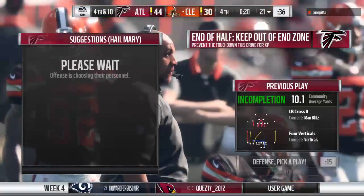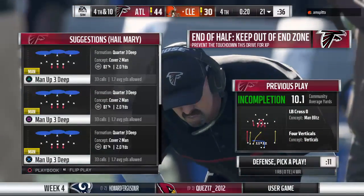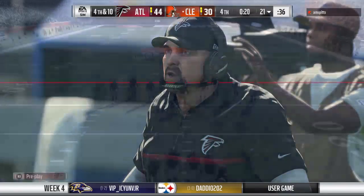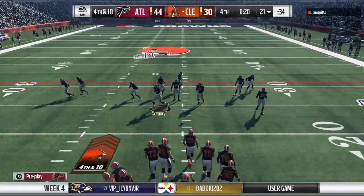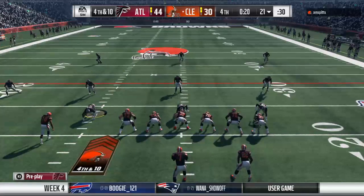Definitely desperation time. This just looks like, hey, throw it down there. Hope that your guy can make a play. You want him to make a play, but if not, maybe you get a pass interference call. And you know in the NFL, that's a spot foul. You get all of that yardage. That would be a big play.